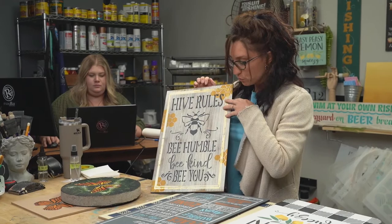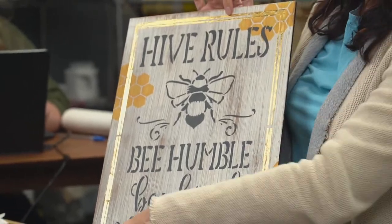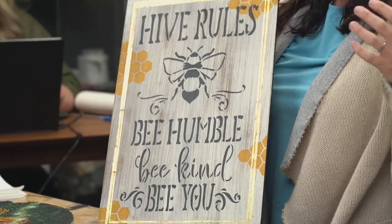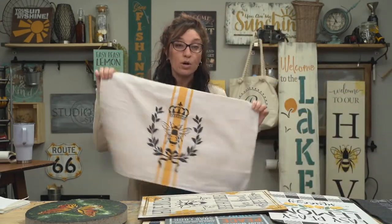But when it comes to the bees, there are so many different things you can do. So this is our hive rules. And we added in the little honeycomb. We used gold foil around the edge. And it just really gives it a pop that you can make it rustic. You can make it bright. You can also do bee on your pillow with stripes.